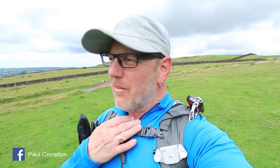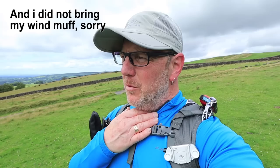I've got the microphone tucked down my shirt, so I'm just covering it up a little bit to try and keep a bit of the wind noise off. It's not extremely windy, but there's a bit of wind. We're in a very open area, as you can see behind me.